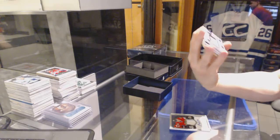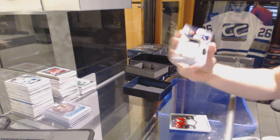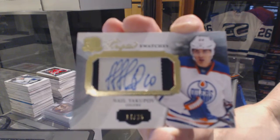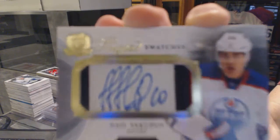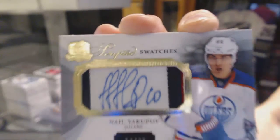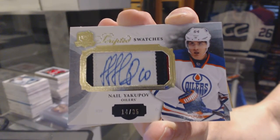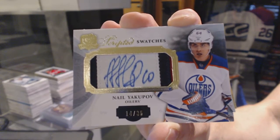We got a three-color scripted swatches, numbered 14 of 35 for the Edmonton Oilers, Nail Yakupov. 14 of 35 for the Oilers, Nail Yakupov.